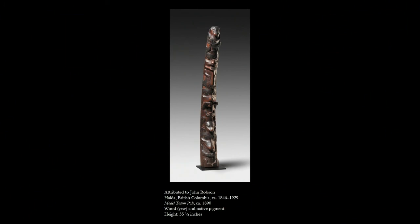Totem poles, tourist objects, was simply based on the, what time is it? Till 5 till 4? Okay. So we're, well, I didn't get through them all. So I will stop with this one.